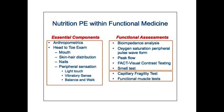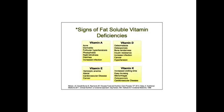All right. Functional tests on the right: BIA, the bioelectrical impedance analysis, oxygen saturation, the smell test, some functional muscle tests for sarcopenia. Those are some of the biggies. Things to keep in mind right off the bat, just in doing your NPE. A lot of it is not just observation and looking at your client, but it's also asking the right questions, looking at a lot of the paperwork in advance. So it's good to know in terms of fat-soluble vitamins, A, D, E, and K. All right, vitamin A, what should I be looking for?